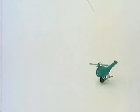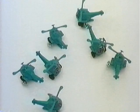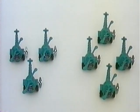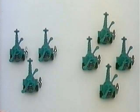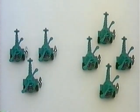Let's try it with another group. Wow, look at them all. And here comes more. What's happening here? The same thing as before. We're going to do some more addition. Okay, pilots, cut your engines. See, the helicopters are in 2 groups. How many in the first group? 1, 2, 3. How many in the second group? 1, 2, 3, 4. How many all together? 1, 2, 3, 4, 5, 6, 7. 7 helicopters altogether. Okay, now we have 3 in the first group and 4 in the second group.